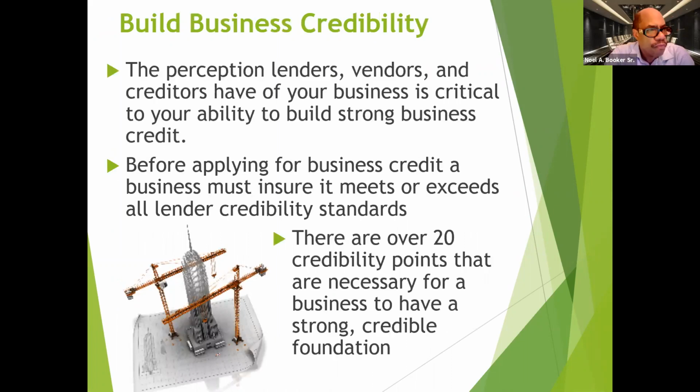Okay, this is the first step, credibility. Credibility is the first step and is the most important step. Let me explain to you why it's the most important step. When you're applying for an account or credit or loan, they have an application. And from this application, this is how they're going to approve you. They are set up to approve you just from this application. So you can get automatically approved just from the information on the application, all right?